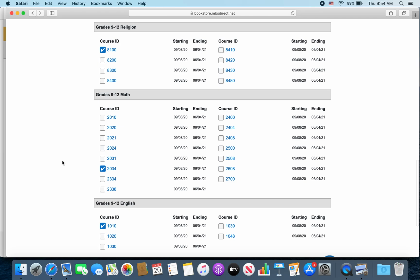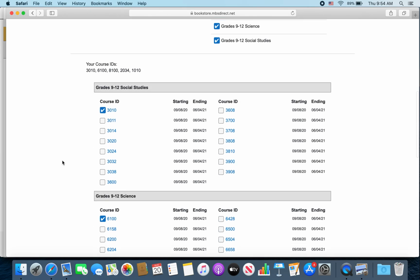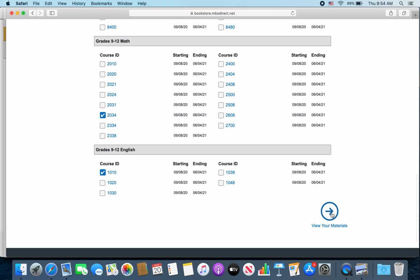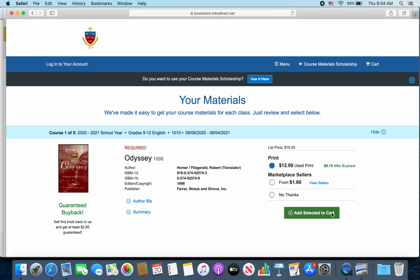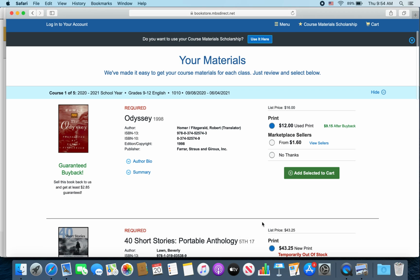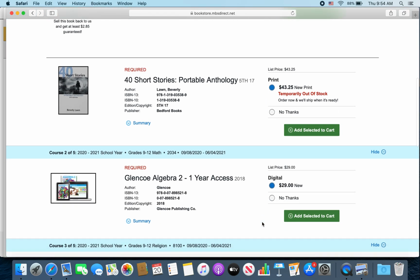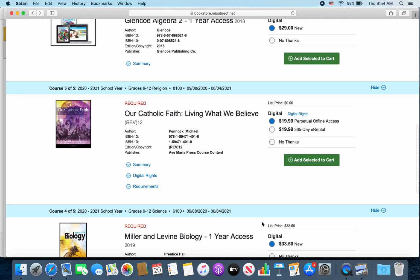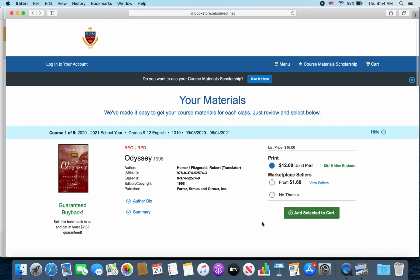Once you've got all the courses checked off, then click on View Your Materials. Now we see the various materials that MBS is offering us. Keep in mind, you don't have to take all these things. It just tends to be very convenient to have it all being offered by this one company.